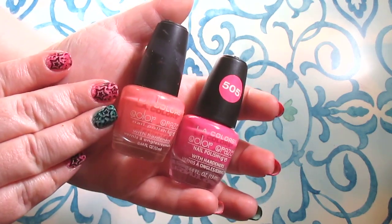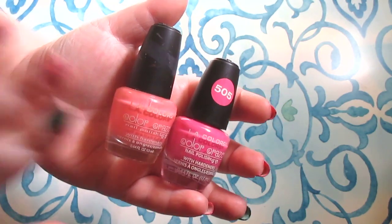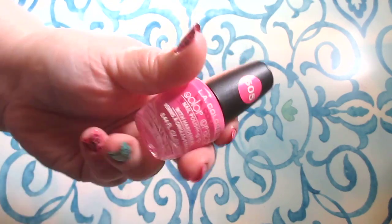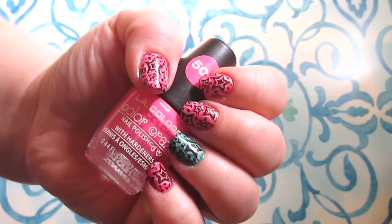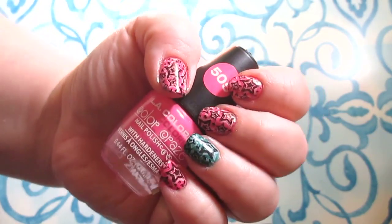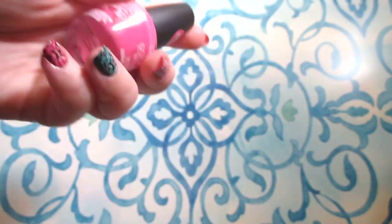I love this shade for my toes, and I wore it for a couple years, always on my toes. It's more of a bubblegum pink over the neon pink, but it's so beautiful. 505. I'm going to insert some pictures because I couldn't wait to wear this, and it's on my nails here. Obviously you can tell which one it is, and I'm going to put pictures in of that.